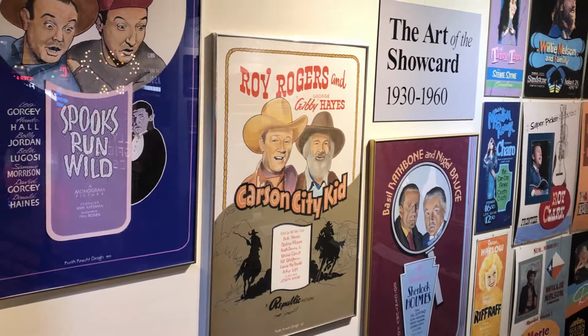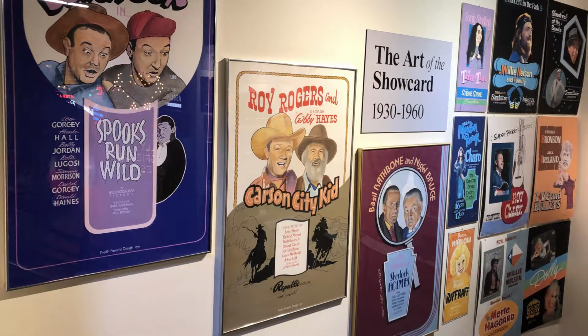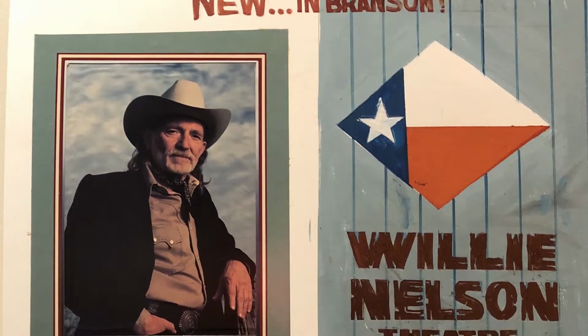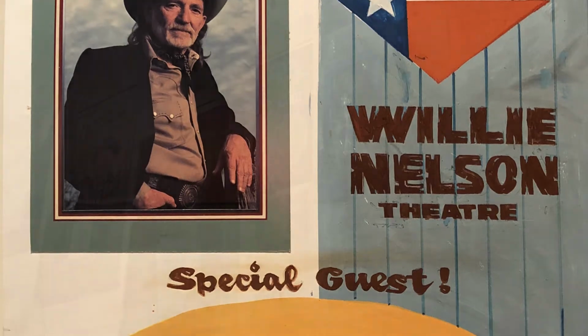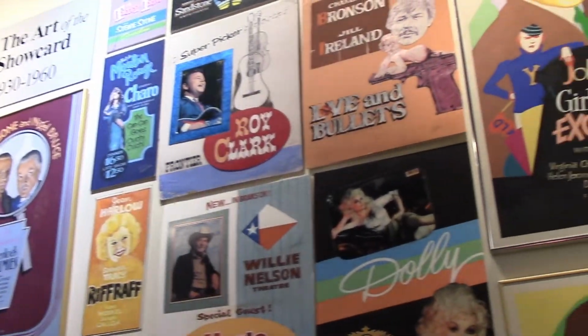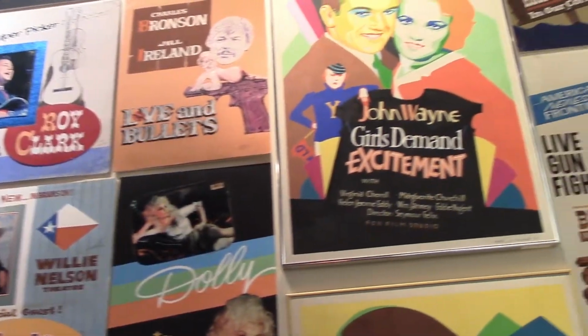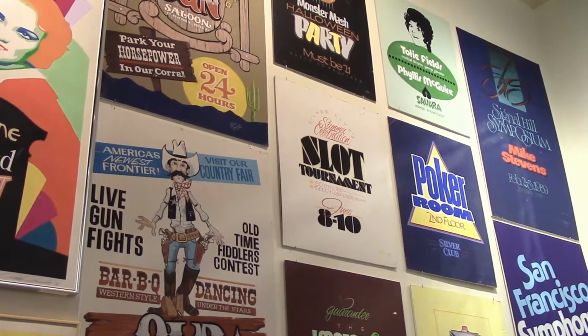As movie posters became more and more popular, many of these artists lost their jobs. They moved out west to Branson and to Vegas, where they got work doing show cards for concert venues and casinos. And from left to right on the wall, you can see the evolution in artistic styles from the busier style of the 1950s and 60s to the cleaner aesthetic of the late 60s and 1970s.